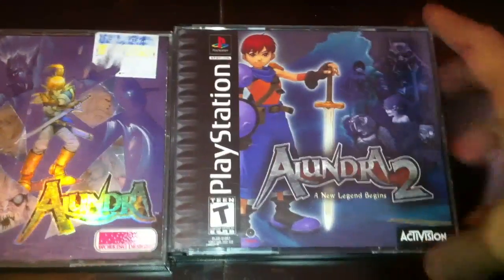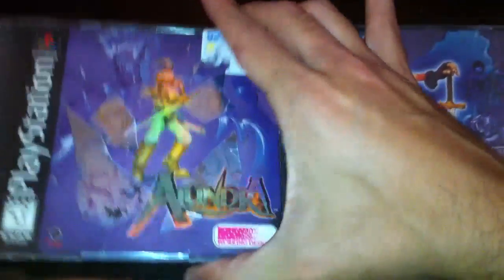I also picked up Alundra 2. This one happens to be made by Activision. And this one has a nice shiny cover on it. Got those for a pretty good price at Play and Trade.